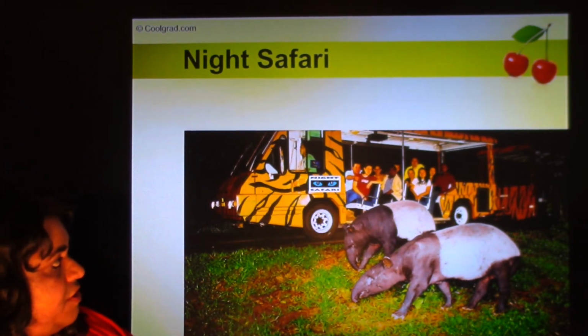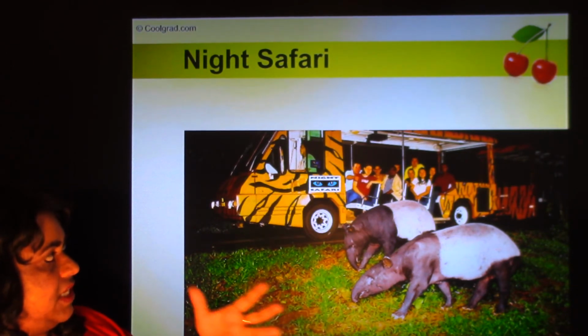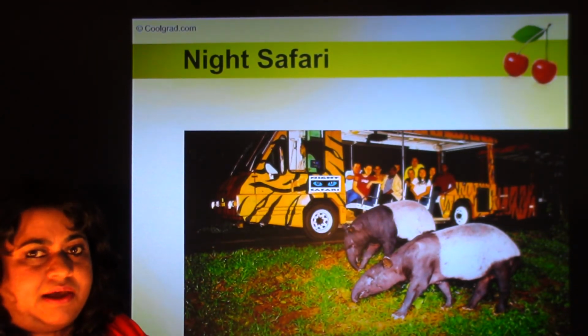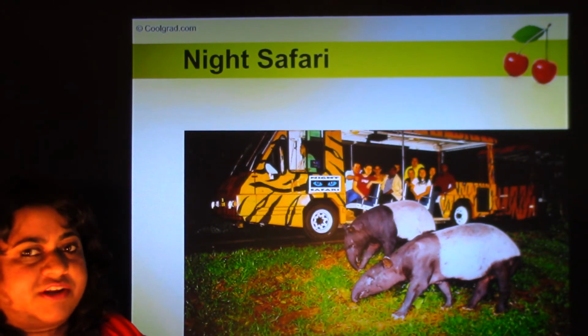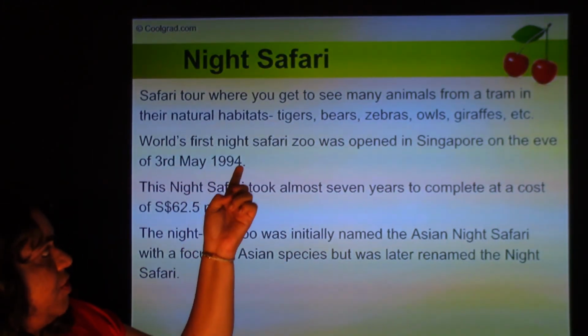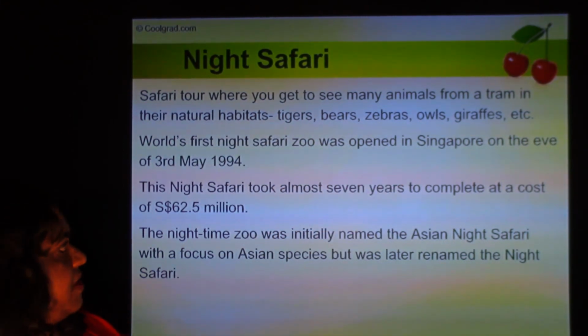So this is the night safari. I went on this as well, but in the night you go and you see a lot of interesting animals in their natural habitat, in the nocturnal habitat. So it's kind of nice. I mean, you don't get to do it every day. And at the night safari, you get to see tigers, bears, zebras, owls, giraffes, tapirs, so many interesting animals.